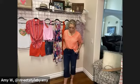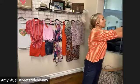Now I left my belt off because sometimes I'm not in the mood for a belt. And this time I actually cuffed the Lido crop up to make it a little shorter. And I added these fun little cork sandals and they're flat. So even though I'm elevated, it's really nice because I'm comfortable.